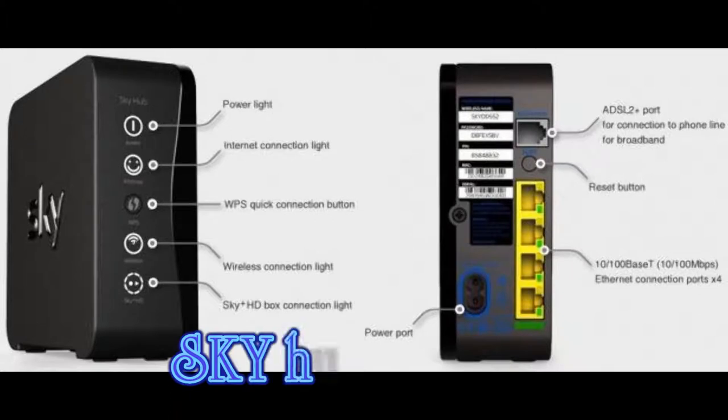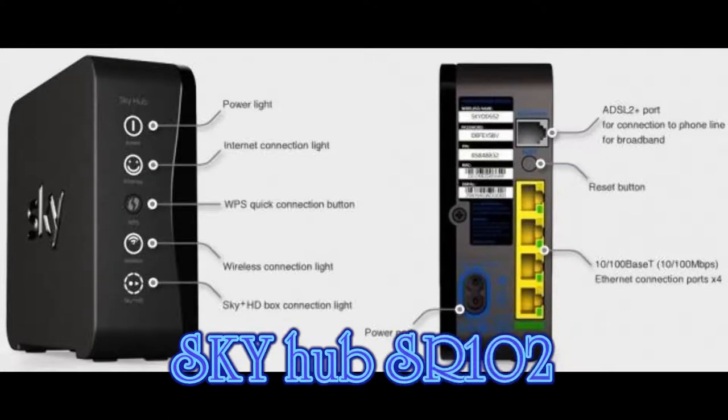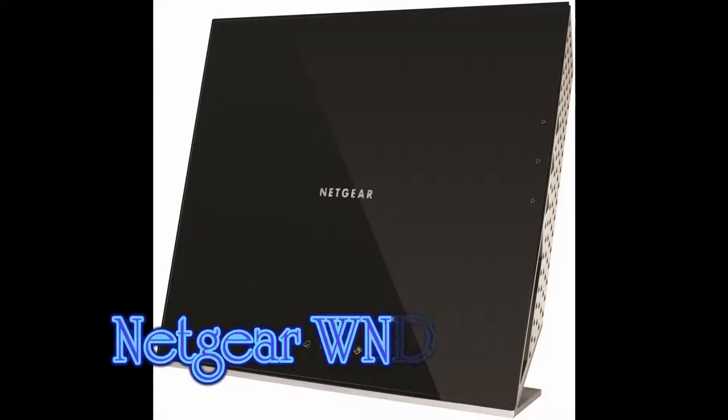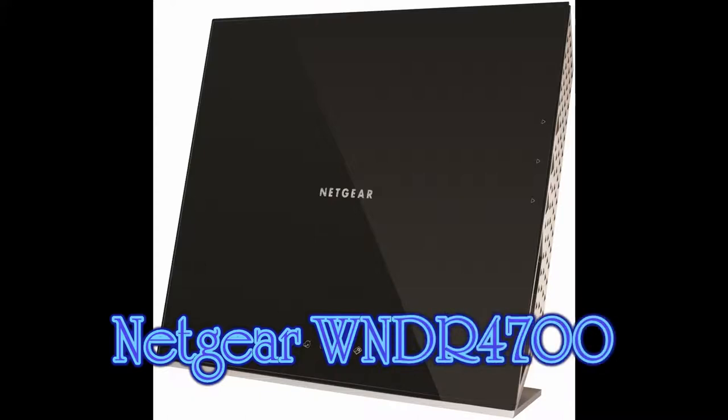I'm going to use option 2, the DMZ, and I'll show you how to do that here. This is the Sky Hub, the SR102 model, and this is my Netgear WNDR 4700. And these are the two I'm going to use to set this up.